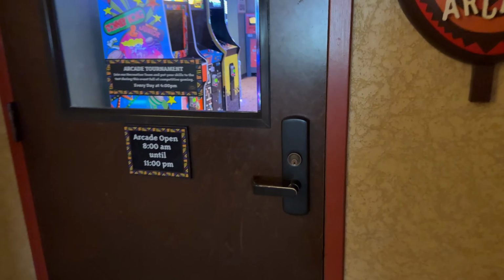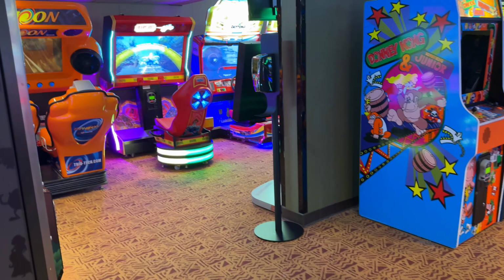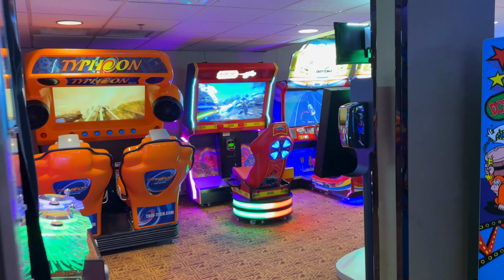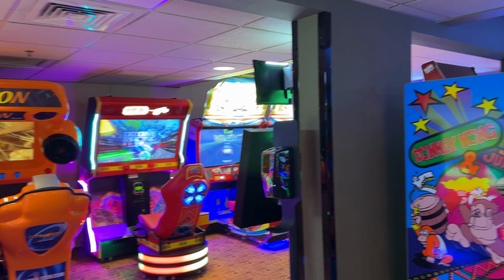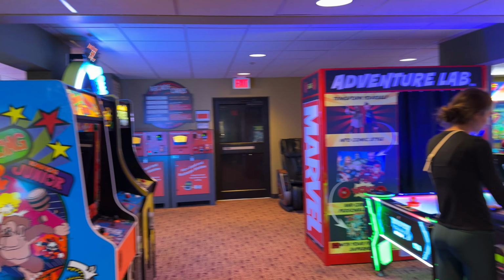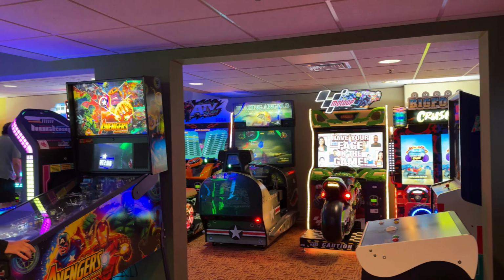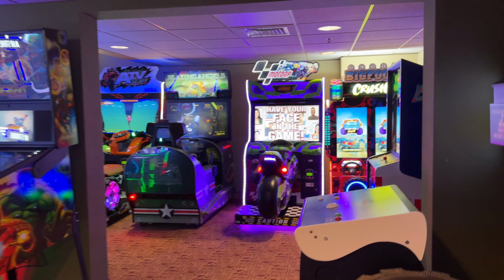Now here we are at the arcade. It is right near the community hall. It's about 2 small rooms. There's stuff to do. You can get your pictures done in here, those little photo booths. That's the word I wanted. But again, we didn't go in and play any of the games. I just walked through to show you guys what the arcade looked like.